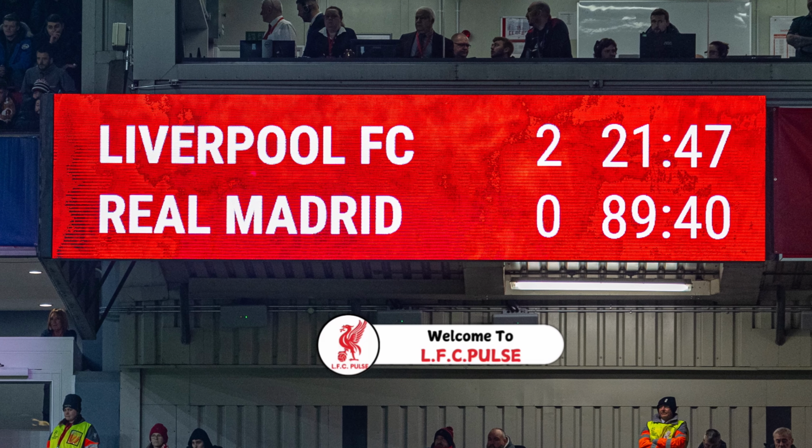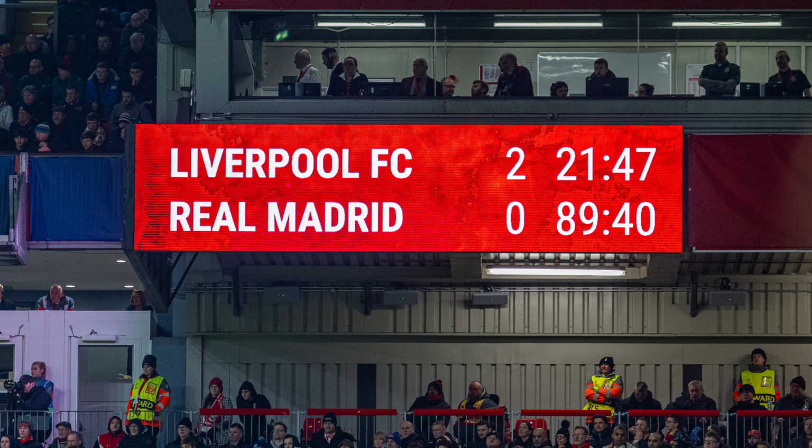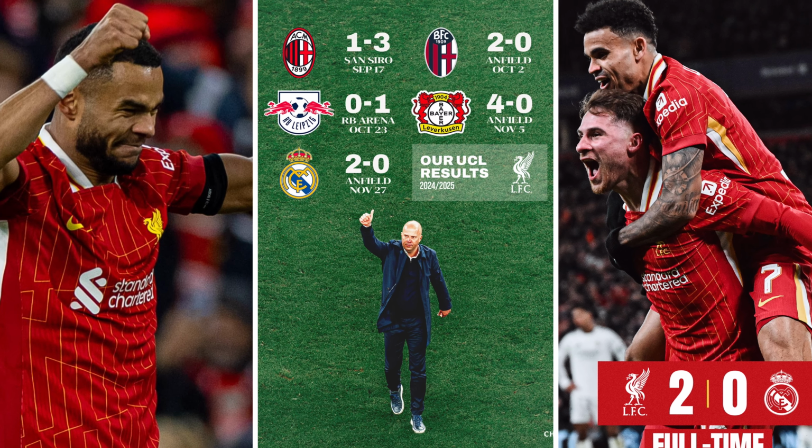In this video, we are breaking down Liverpool's dominant win over Real Madrid in the Champions League. From high pressing to set-piece innovation, we'll analyze how Klopp's methods have been perfected under Slot.